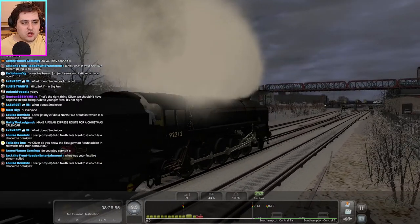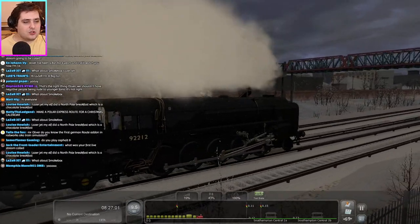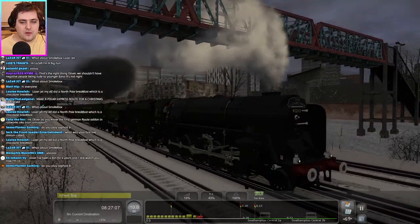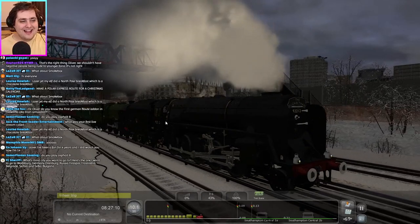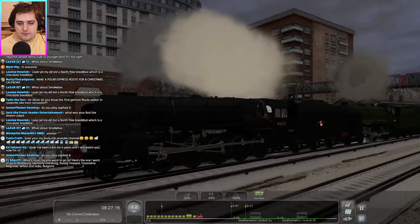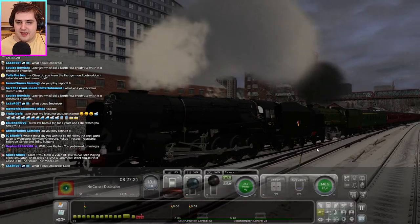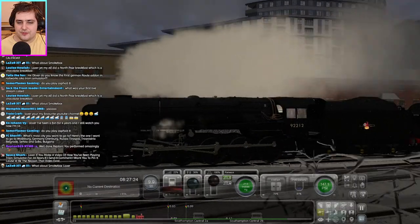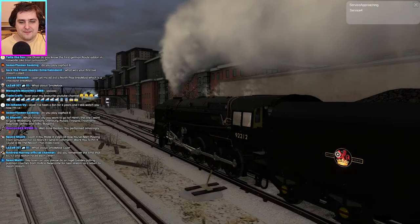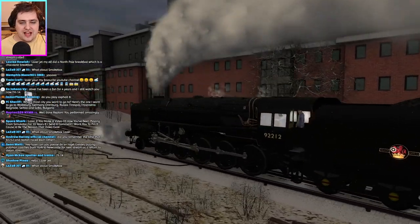Okay, we're going very carefully and slowly chuff into what is Southampton Central. Oh. Both engines have got wheel slip again. It's so funny seeing both of them get wheel slip. It's actually quite adorable. Ooh, it is very icy and slippery here in Southampton Central. Come on, Repton. Come on, 9F. We're almost there. They're slipping. It's a gentle beast. We're almost there, guys.